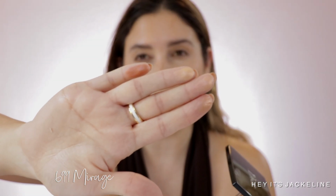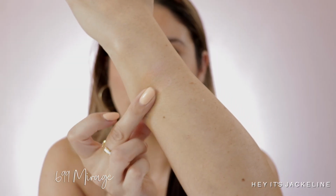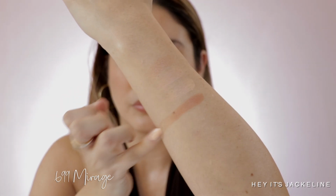Let's do 699 Mirage. Ooh, they feel so soft. All the shades right here are more of a satin finish. So here are the first 4. I'm gonna build it up a little because these are pretty sheer.